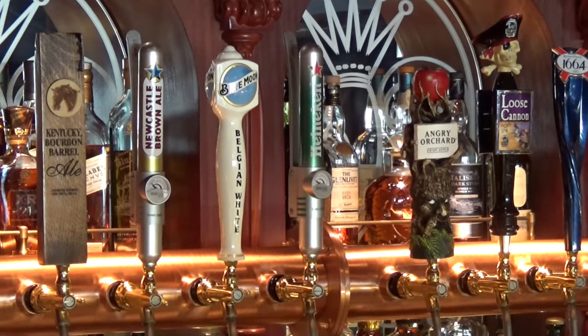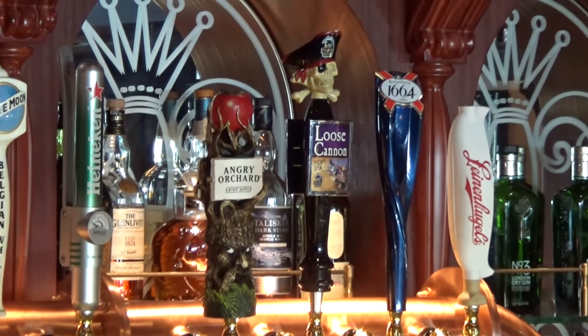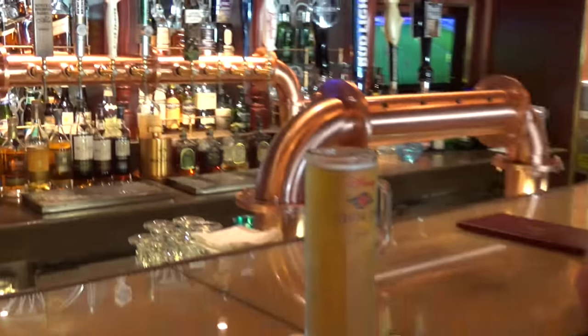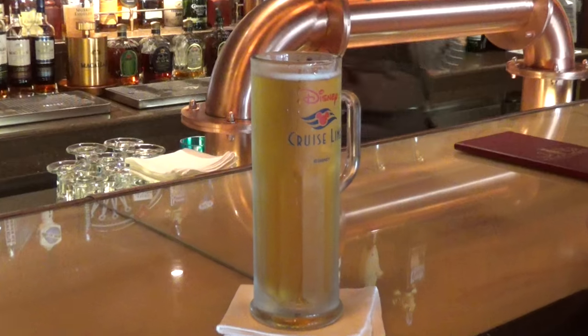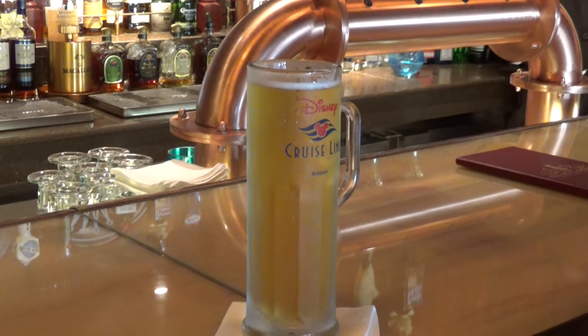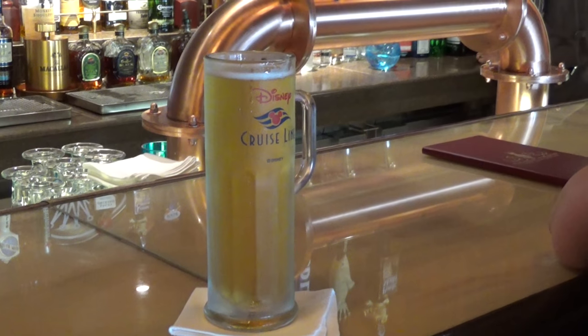Kentucky Bourbon Ale, Newcastle, Blue Moon, Heineken, Angry Orchard. You got a Loose Cannon and a Kronenbourg. And their beer prices are not too bad. I recommend buying this beer mug. Then you can refill it, and I believe it's a 22-ounce beer for the price of a normal 16. And you get to keep it. Also, you get to trade it in for a token, so then you don't have to lug this thing around.